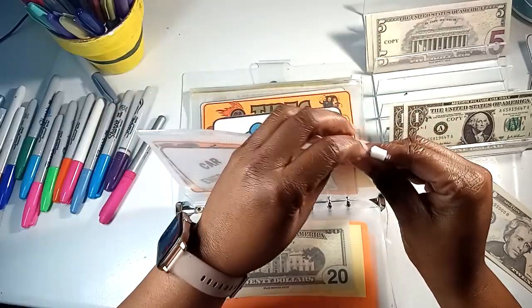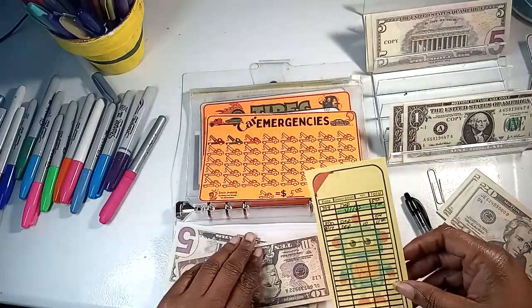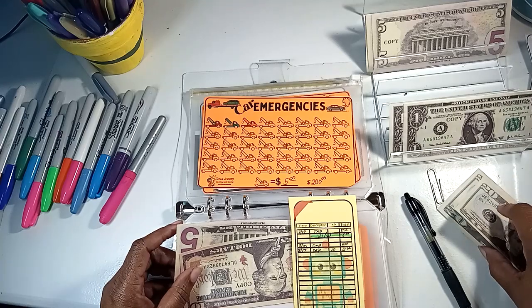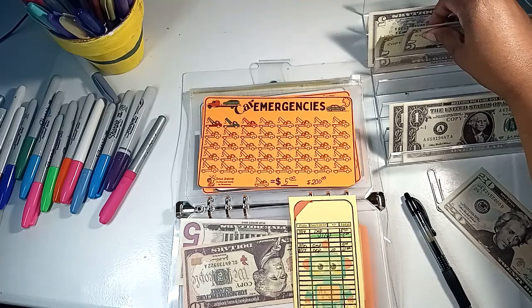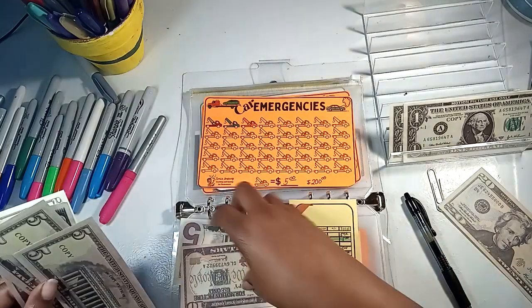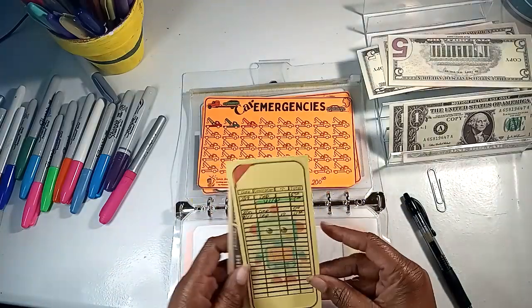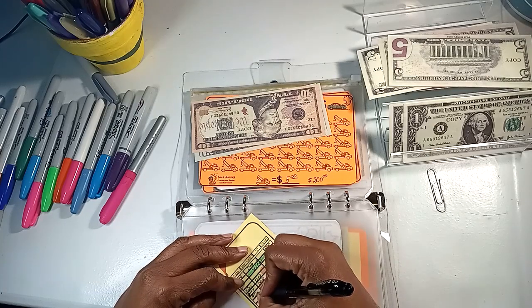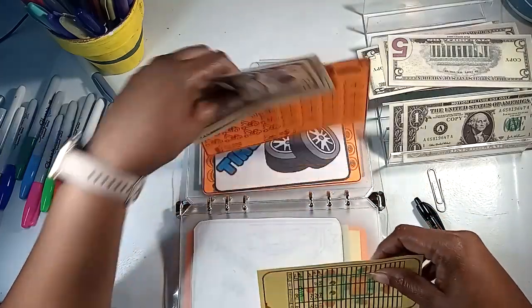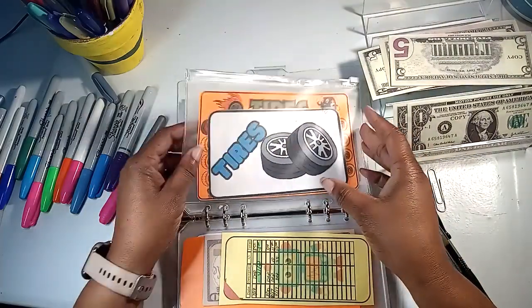Car emergencies got $10 today, which brought it up to $15. Let's add another $35 to bring that up to $50. And I'll color this one off camera. And then the rest of this, let's drop into tires.